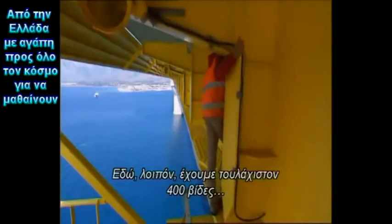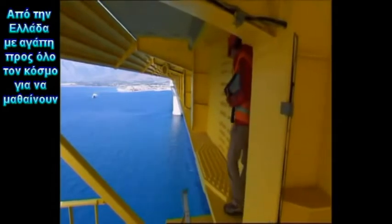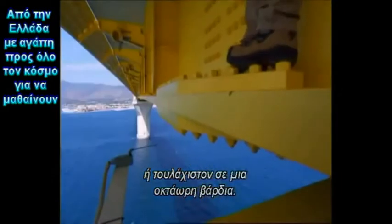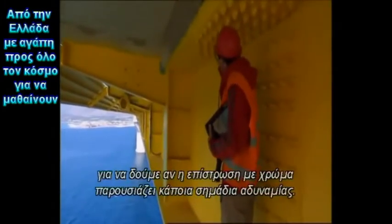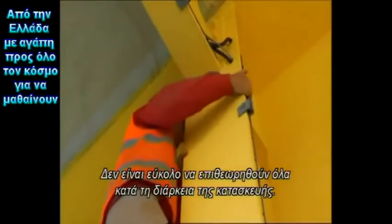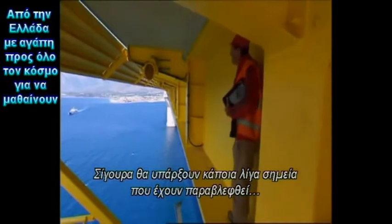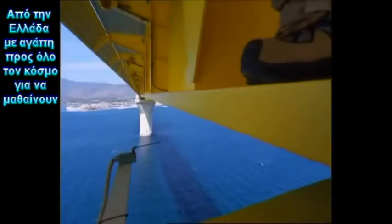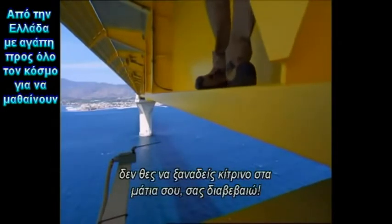So here we'd have at least 400 bolts, maybe more as we go closer into the middle of the span. These were all placed and tightened in one day, or at least in a shift of 8 hours. These need to be checked carefully at the gaps and around them to see if the paintwork is maybe showing some signs of weakness. It's not easy to inspect all the structure while it's being constructed. There's bound to be a few little points which have been left behind, despite the thousands and thousands of inspections which have taken place during the construction. After a full day checking yellow, you don't want to see it again, I'll tell you.